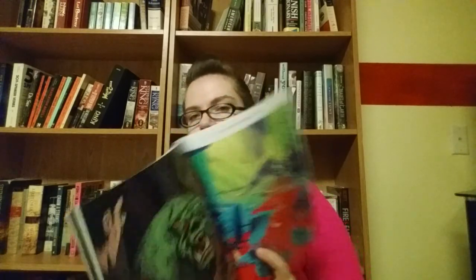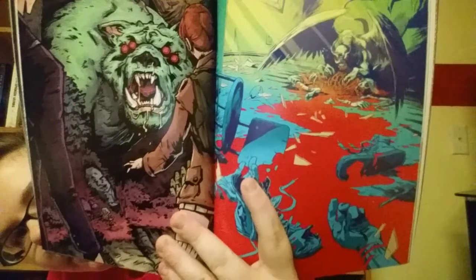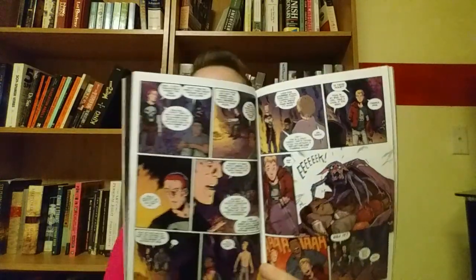I go back and forth because I flip through it and I see that, and to me, that color palette is just absolutely gorgeous. But then, I look at the way he draws his people, and I'm not sure. Anyway, that's the first volume of The Woods. If it pans out, I have the second one on hold already.